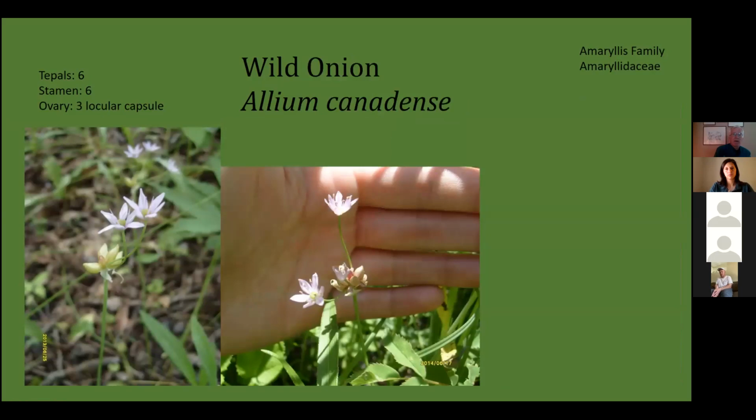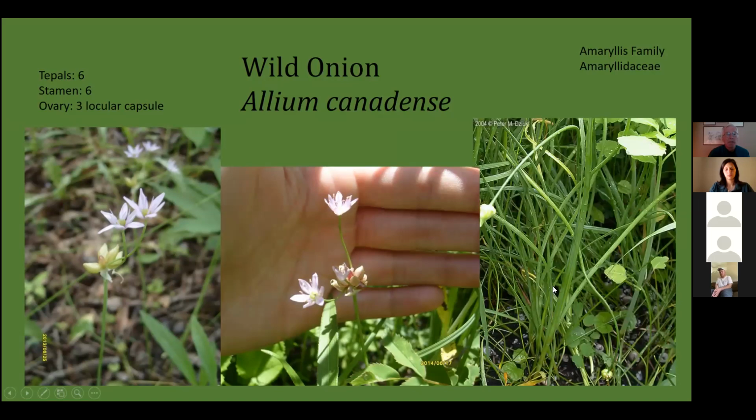Another onion common in the woods, in my experience, not quite as common as the leeks, but common in the woods. Again, see the three sepals, three petals of the wild onion, sometimes called wild garlic. In this case, the leaves are very thin and long, almost grass-like in texture, but if you just tear the leaf a little bit and crush it in your fingers, you get a very strong oniony odor.